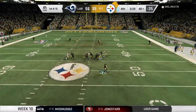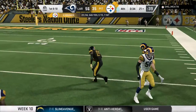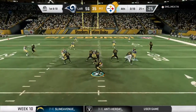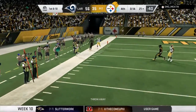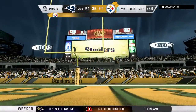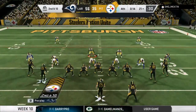Now a play fake here on first down. Open man is Samuel, complete. And he'll get this one down near the 20-yard line, just shy of the 20. Play action, it's Warner. That'll be incomplete as the clock will stop with 14 seconds remaining. Makes it 2nd and 10. From the 21, it's 2nd and 10.